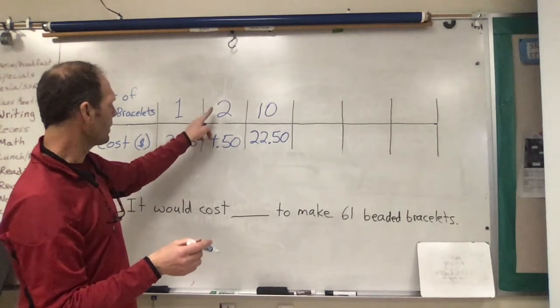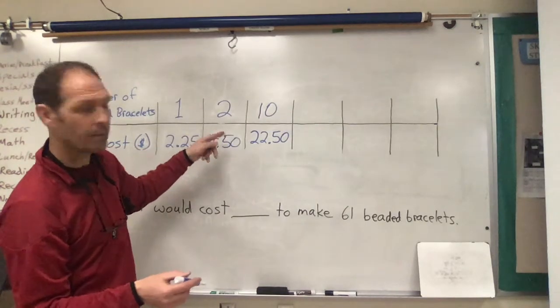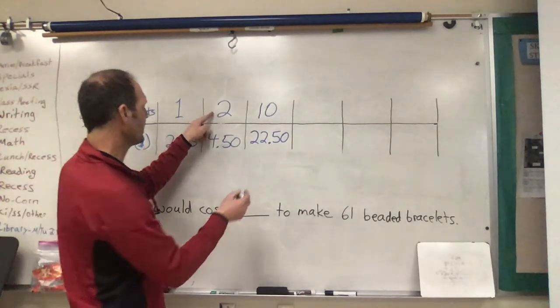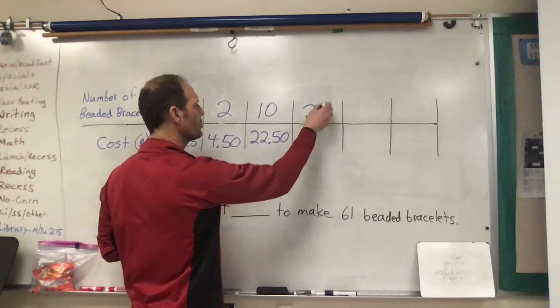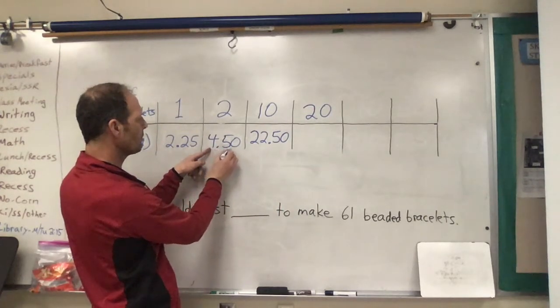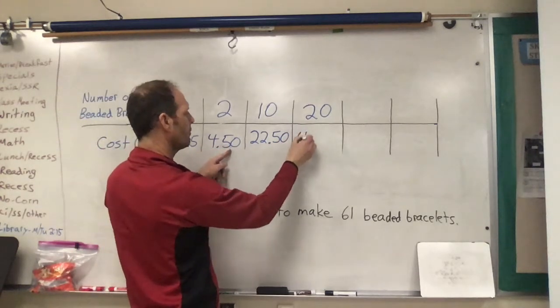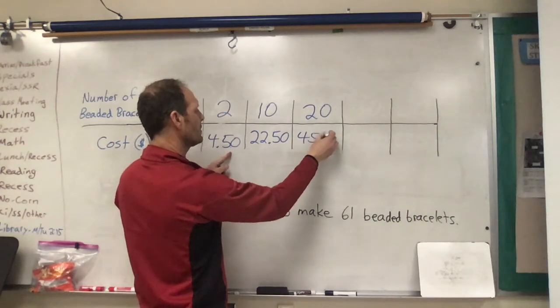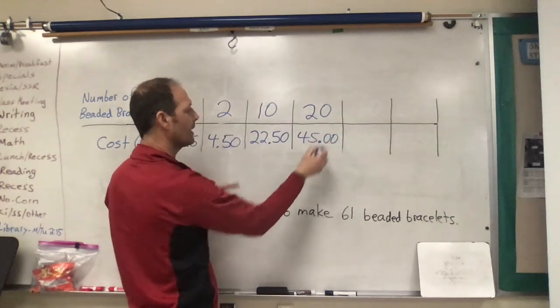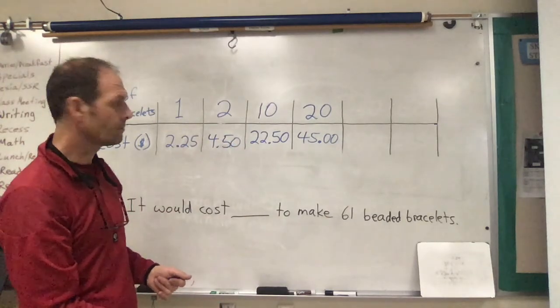And let's see, we could multiply this by 10 or double this. It would be the same thing. Let's multiply this by 10. If that's 10 times bigger, it'll be 20. So let's make this 10 times bigger, which means we just move the decimal point over. So we'll have 45.0. Let's add another 0 to make it money. Okay, go ahead and catch up.